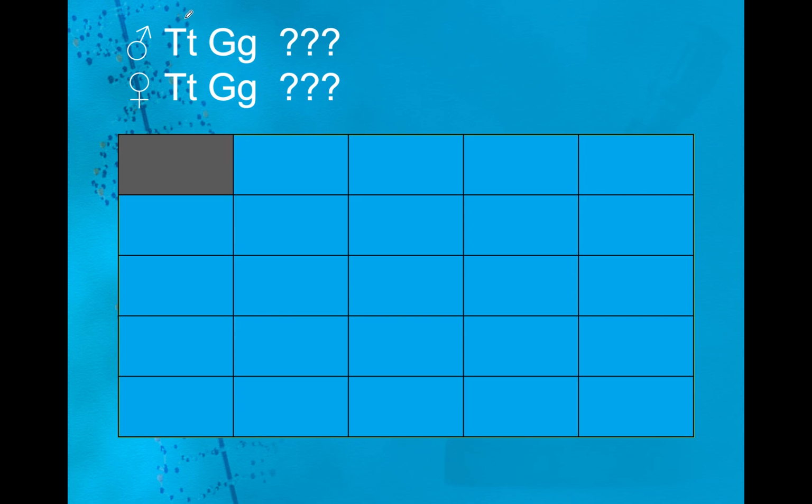We're going to do the first, outer, inner, and last letters of these combinations, because these letters don't impact each other. And that's another important thing to remember: keep the T's together, keep the G's together, keep them separated, okay? We're just looking at two traits at the same time, and instead of doing two different Punnett squares and then multiplying everything out, we're going to do both of them at the same time. So let's do this one up here first, okay? The top one.